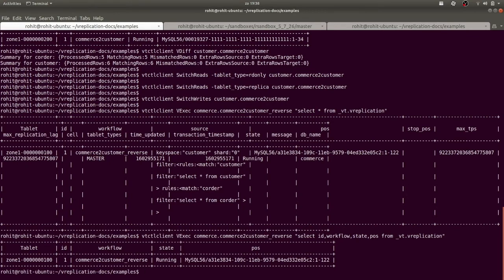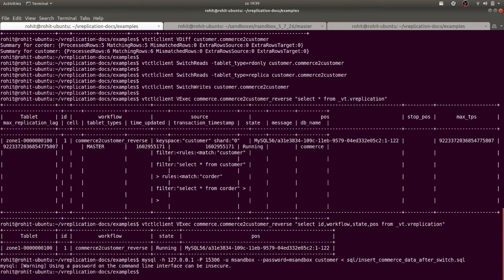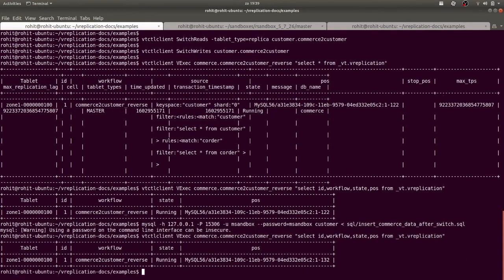We insert some rows into the target, which is the Vitess cluster. And you will see that VReplication, the reverse replication, has kept it in sync. The GTIDs will increase by 10, which is the number of rows that we inserted through VTGate, 5 in corder and 5 in customer. Which means your existing server has all the data and you can switch back to it at any point.